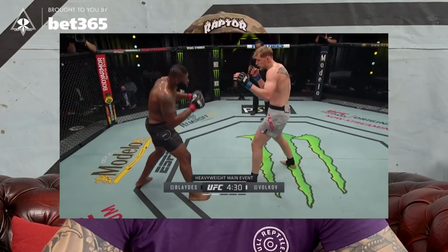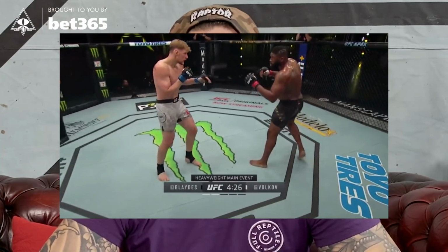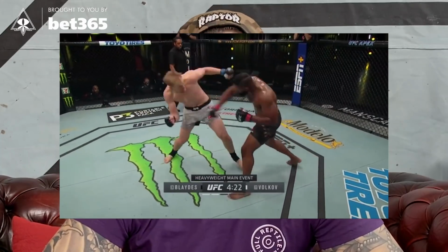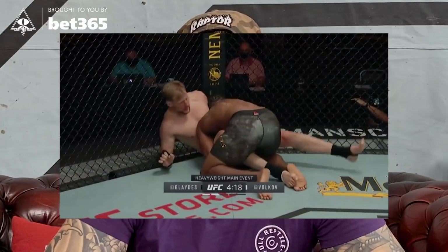I think if they're on their feet, he needs to be wily and cautious and working those low kicks and jabbing the body to feint that level change. But he wants this fight on the floor. At the very least, he wants it in the clinch. But I would say even then, Derrick Lewis is rather dangerous.